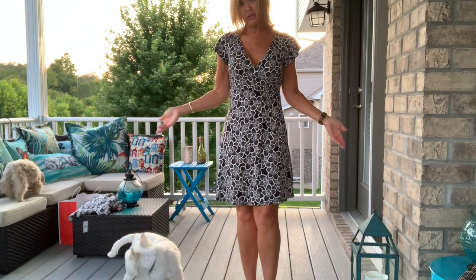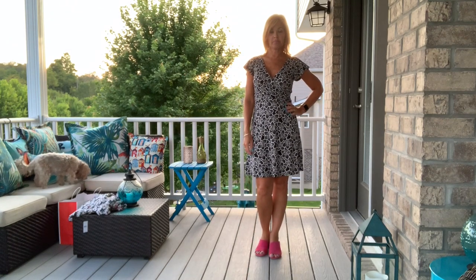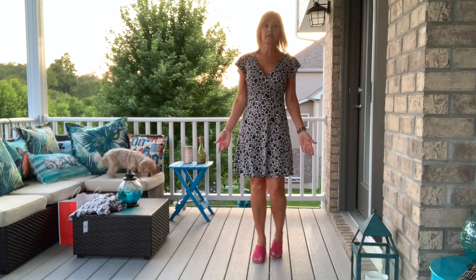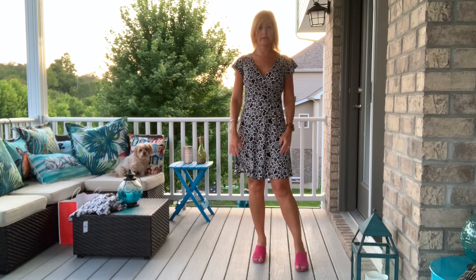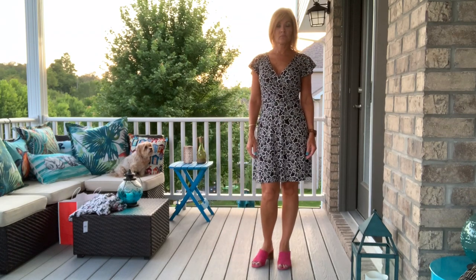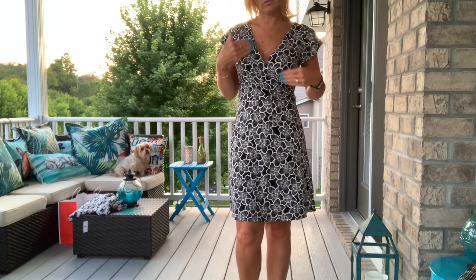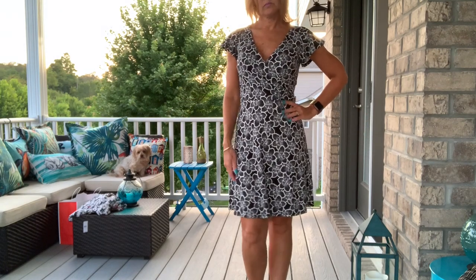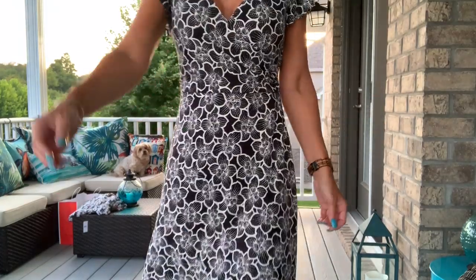Nice black and white print, so I put colored shoes on with it. My pink halogen slides from Nordstrom. And I think it's another nice day dress. Easy, it does have the zipper on the back, but I just pulled it on. I didn't have to unzip it. I like it. I just have to think if I want to do something with this. But here's a close-up.